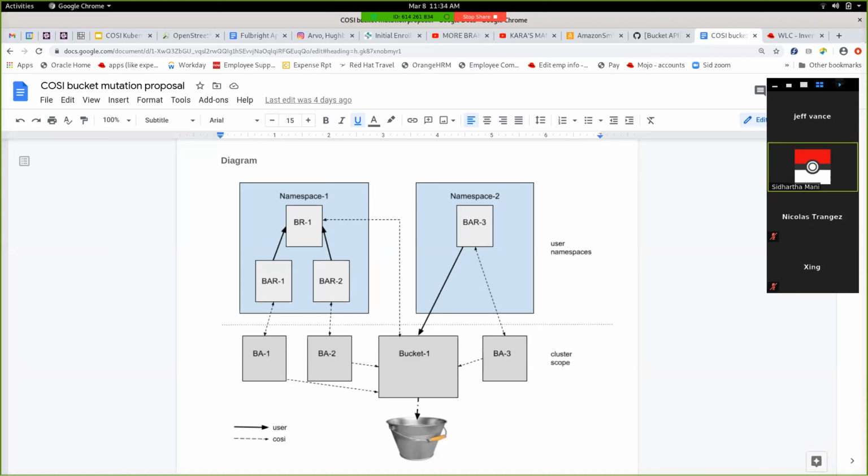What this idea is, is that the BAR3 shown there in namespace 2, where we're now talking about sharing a bucket, it's actually brownfield sharing. That BAR3 points to the same bucket. There's a BA3, as you would expect. That's no different. But the difference is really twofold. There's only one bucket instance per backend bucket. And number two, BARs in brownfield uses point to the B instead of a BR. So in namespace 2, you don't need a BR anymore because you're just sharing. You're not requesting anything new.